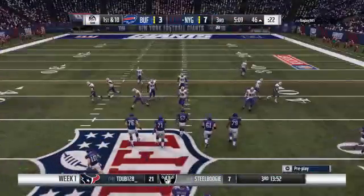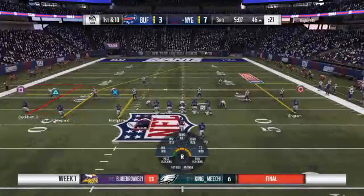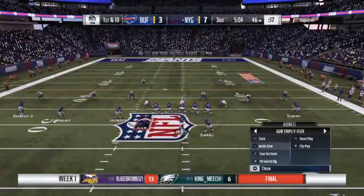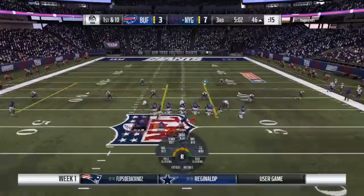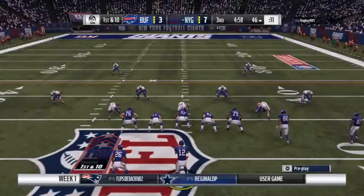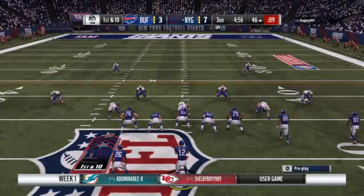So 1st and 10 now in Buffalo territory at the 46. No. Check. Patriot. Switch. Hot.